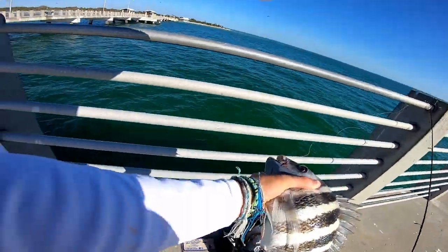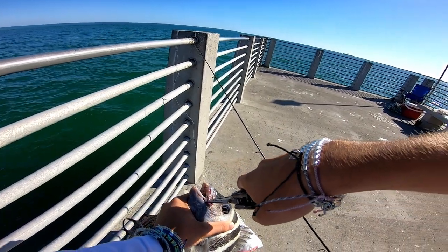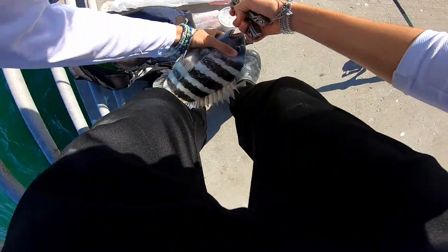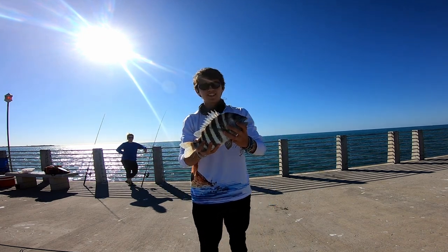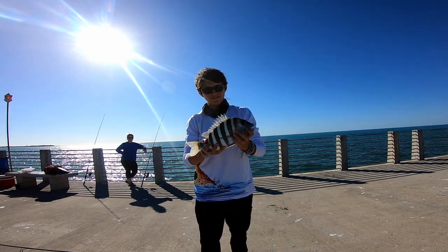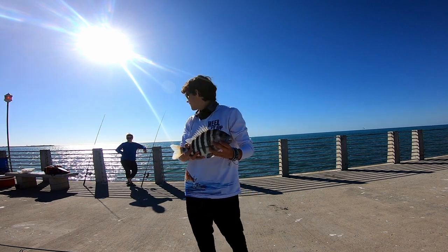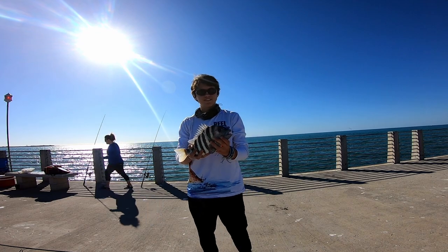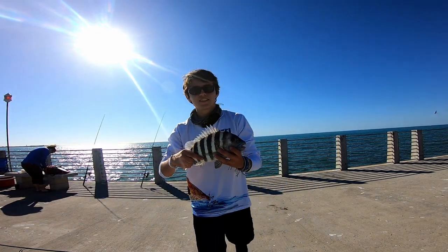Where are my pliers? Yeah, I sight fished him with the crab. Okay, that's a good size, man. Yum, yum, yum. Nice sheepshead. Gotta get a measurement on it. I forgot my measuring tape. Do you guys happen to have one? We probably got something here. Look at that guy. Nice sheepshead.